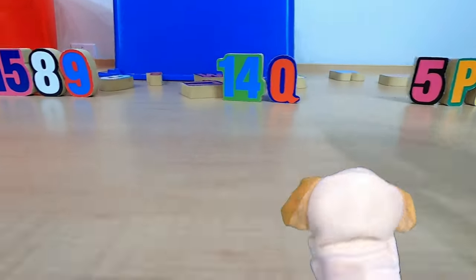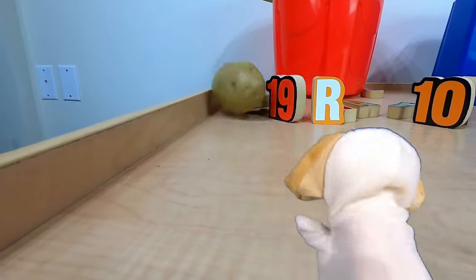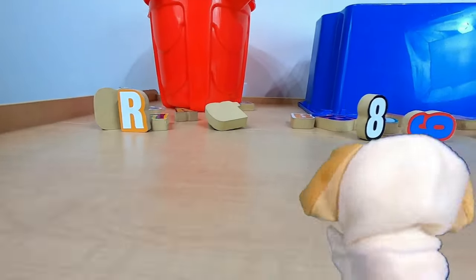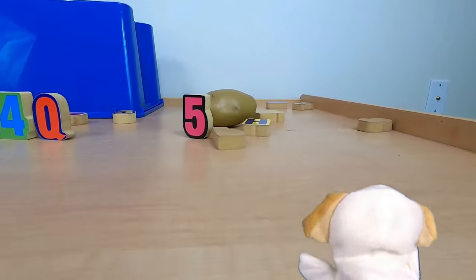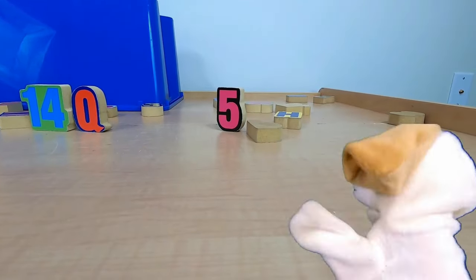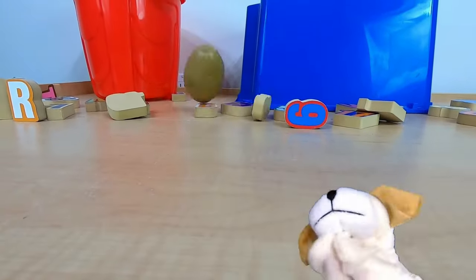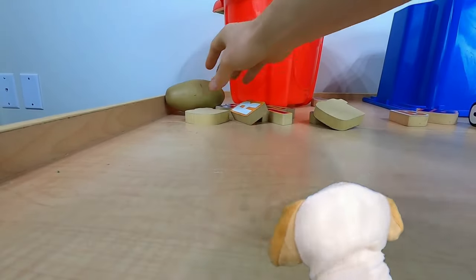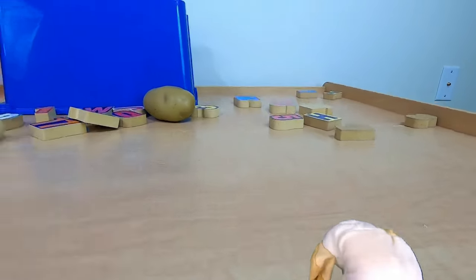Ooh, I got the 20! Hurrah! Oh, there goes the F and the 15! And the 9! Woohoo! Can I get next? Yes! Get the 10! Got him! Ooh! 14! Is that 8? Got him! Yeah! Oh boy! You're almost all done! Who's left? Who's left? And that's it!